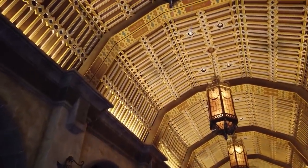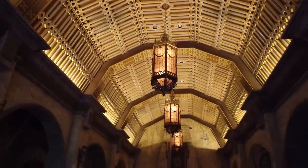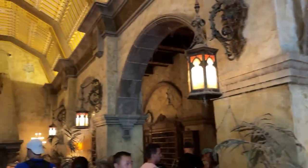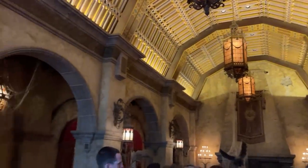Okay, we're headed into the lobby now, where some of the best detail is. I absolutely adore this lobby, and a lot of the items in here really are from the correct time period. They went to LA auction houses and estate sales of mansions and such, and they find all these old antiques to put in the lobby.